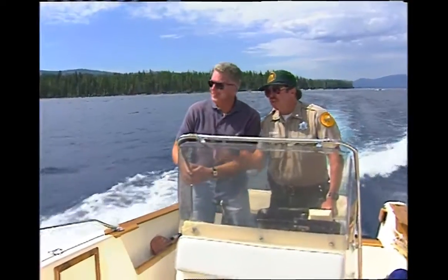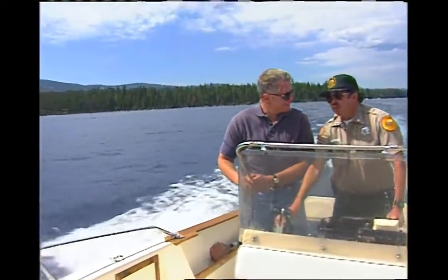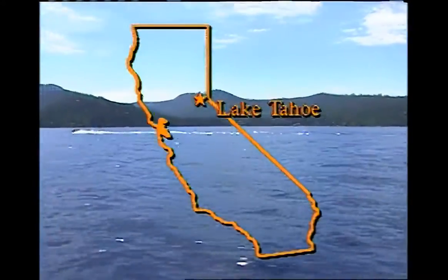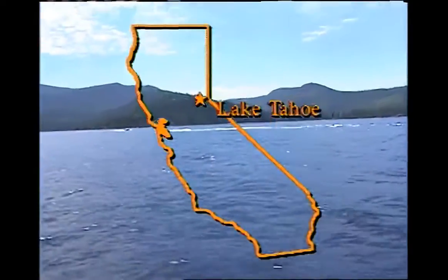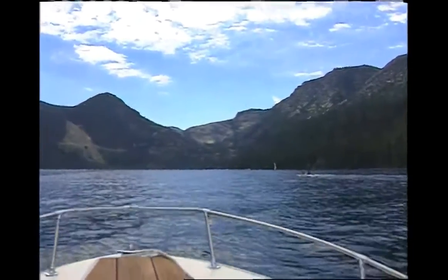It's a great way to spend an afternoon. And there we were on a beautiful afternoon in search of our first rock in the water. Now, the search took us to Lake Tahoe, one of the most spectacular and historic places in all of California. Our destination was on the southwest side of the lake, in Emerald Bay.